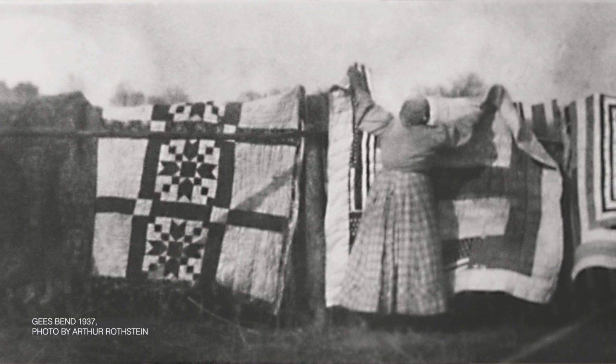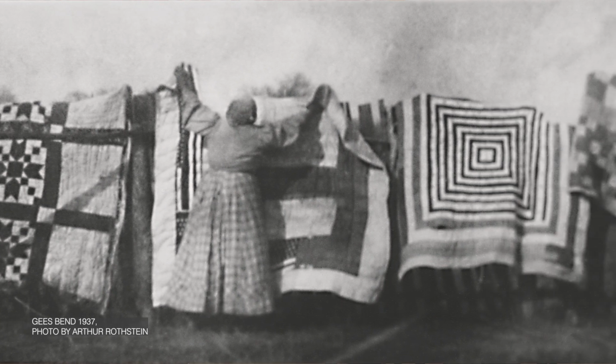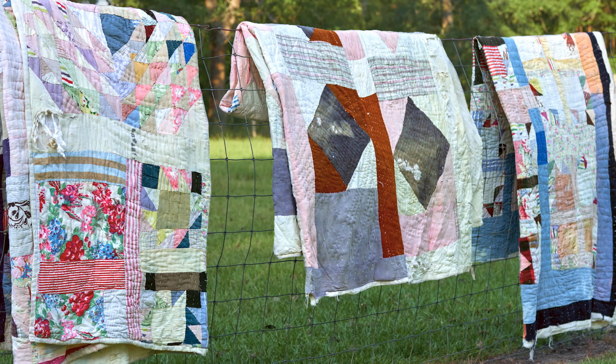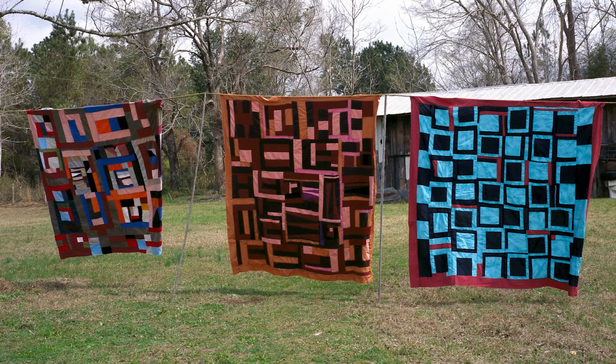In 1937, photographer Arthur Rothstein, who was taking essentially survey photos of the tenant farmers in Boykin, Alabama, captured images of quilts hung outside being aired. And this is the tradition of the airing of the quilts. And this continues also in Gee's Bend in May. And this is where you hang the quilts outside on wire clotheslines, draping them over fences or on top of wood piles. And in this way, after cleaning them or beating them, they can dry in the sun.